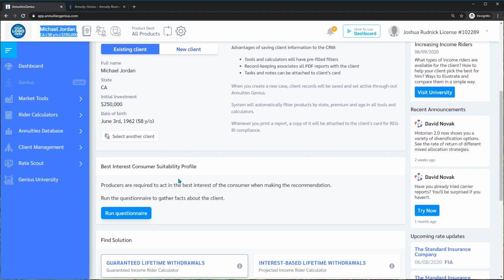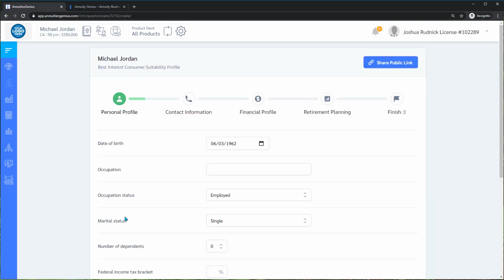Now, the best interest consumer suitability profile. This is going to allow your client to know that you have their best interest in mind. Now, you can click Run Questionnaire. And this is his questionnaire. Now, you're going to want to send this to them so that they can fill it out themselves. The way we've set it up is that you can send it to them, they fill it out, and when they click update, it automatically updates into your CRM system under their profile. You don't have to worry about them sending it back to you.